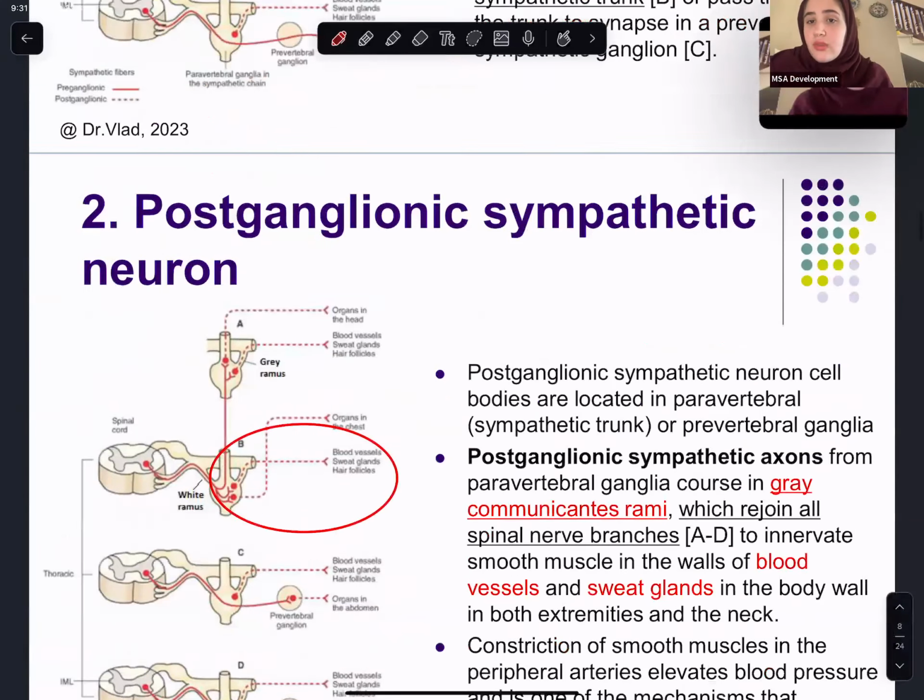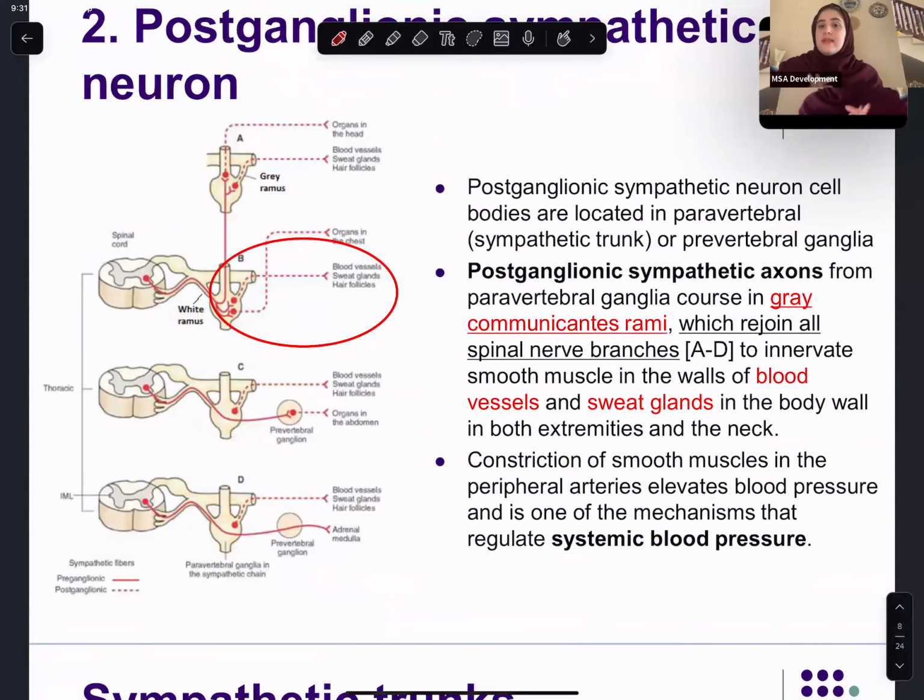Now, after all of this happens, the postganglionic neuron, we said that the cell bodies are located in the paravertebral ganglia or the sympathetic trunk. And then the axons are going to leave through the gray communicating rami, where they will join all the spinal nerve branches. So they can innervate the blood vessels, the sweat glands, etc.